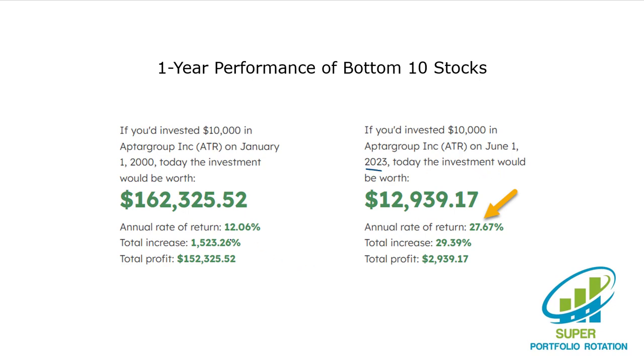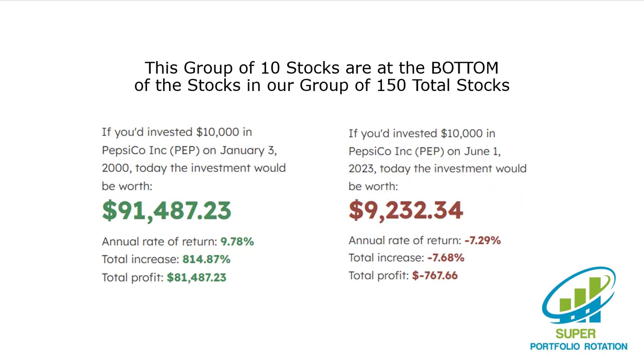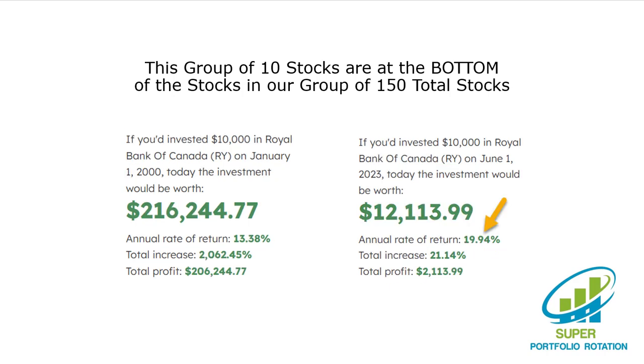And you'll notice here is ATR. Average return is 12.06, but ATR over the last year is at 27.67%. So it outperformed even its average, and we will have those types of stocks that do that. Here's EQT, 11.5 is the average, and it returned 12.7 over the last year. Here's one, PepsiCo, averaged 9.78, but it has underperformed. It's actually down since the last year. So we have one that is down a bit, and we have one that has significantly overachieved. And so it kind of all averages out, and that's what we're actually going for.